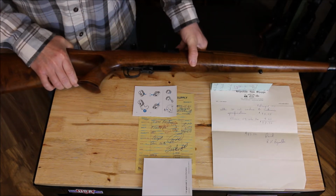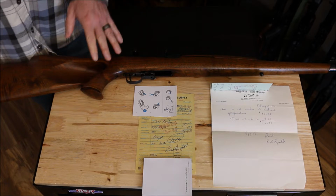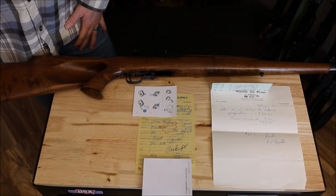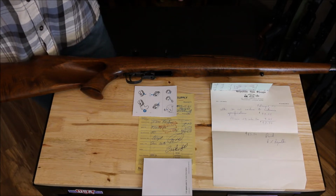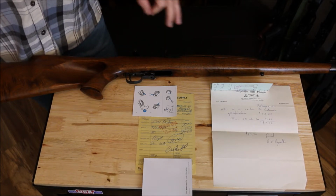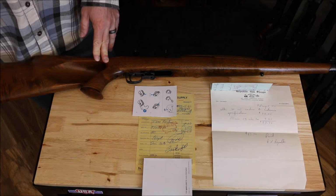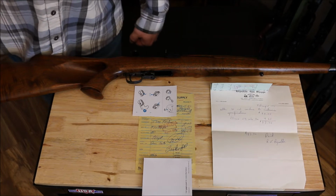So I thought that was pretty interesting that in 1969 you could get an original World War II M1 Carbine for $73.50 including tax, and the sporterization 2 years later actually cost more than the rifle itself. So we'll go ahead and zoom in closer, and I'll show you this. I thought it was kind of neat.